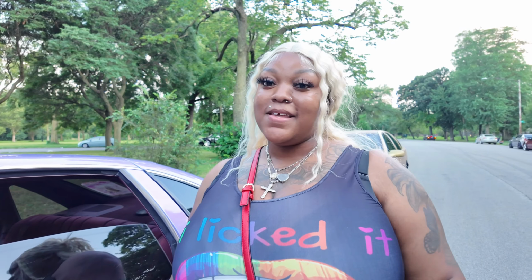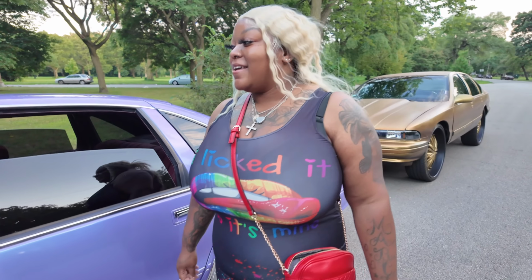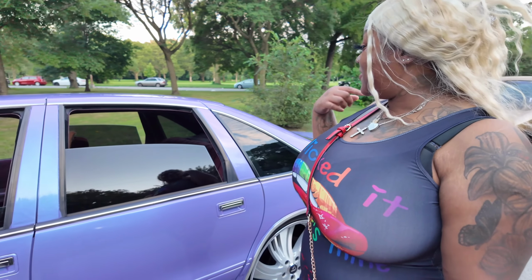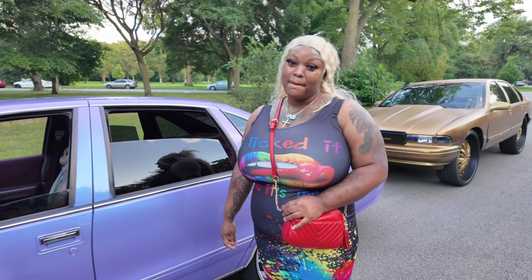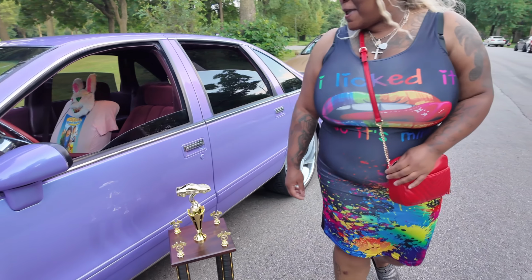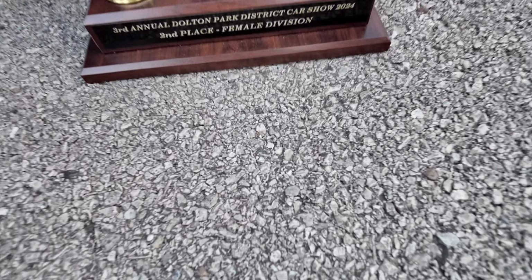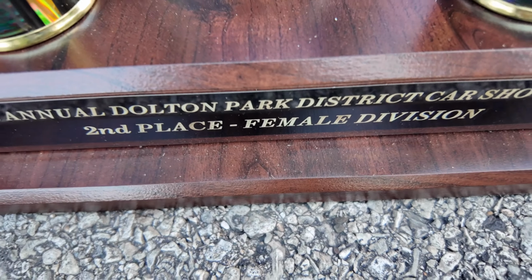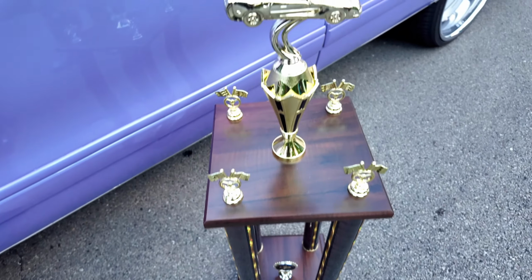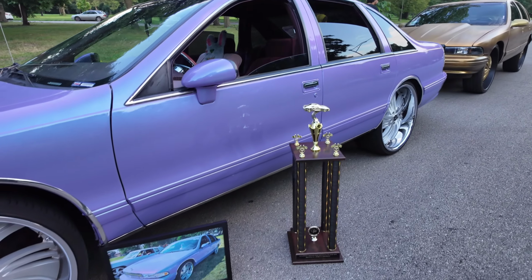What's going on, y'all? What's cracking? Y'all already know how my queens do it out here representing for the car culture in the rack. We showing out. Now tell them what we got right here. So, as y'all can see, Bubbles won 2nd place. Female. Look at that right there, y'all. Congratulations. Shout out to them for a dope little show, you know what I'm saying?